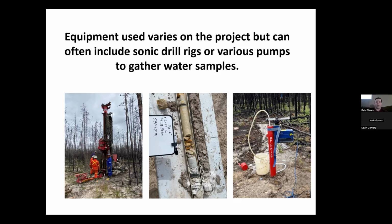Say you're wanting to install a piezometer in some certain aquifer, and say it's roughly 30 meters down. So you'll be drilling down until you hit that aquifer, or what you think it is. And then lots of the times you'll be installing a piezometer so that you can collect a groundwater sample from it, which is what you see in that other picture there.